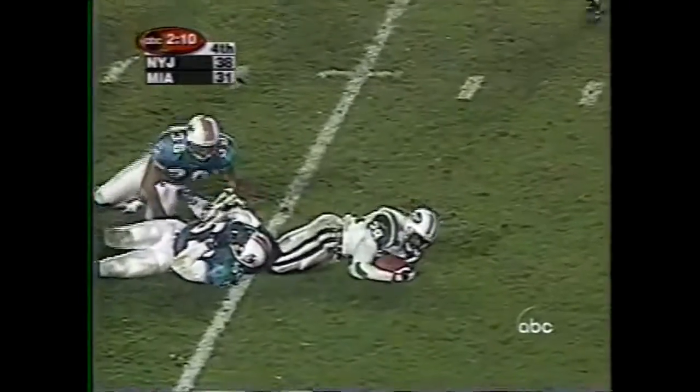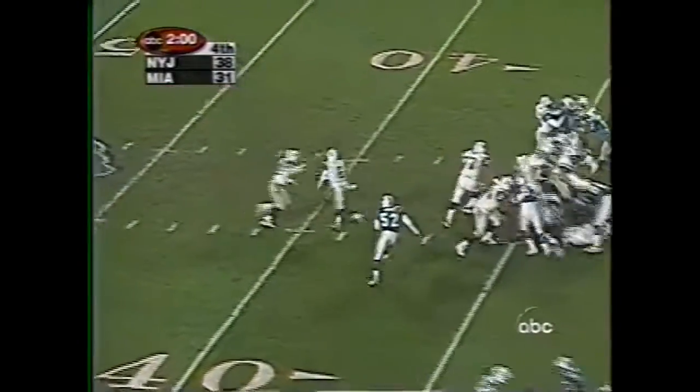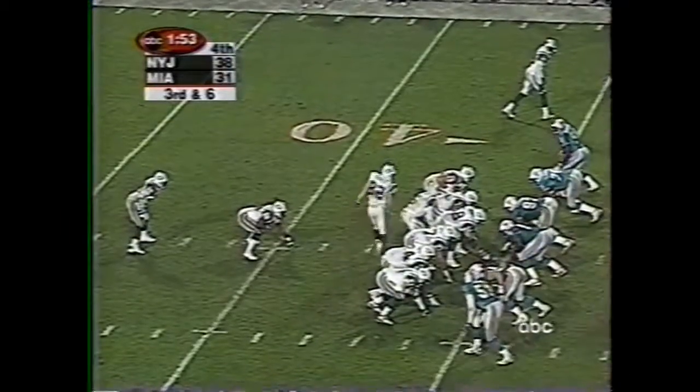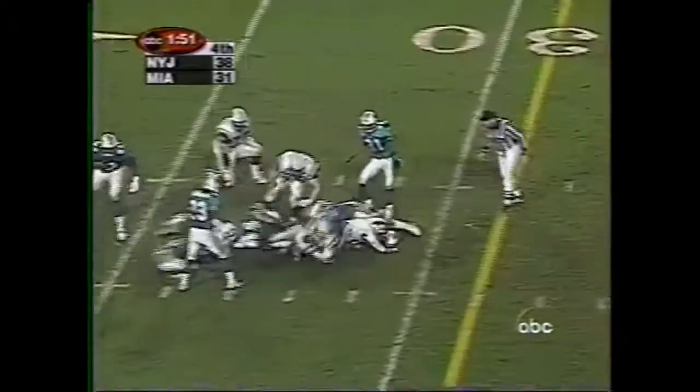Now you've got to take your timeout here. Take it here. Stuff. Second down and 5. Here's Martin. Now they take a timeout. In effect, they could have taken the timeout at 2:07. Don't be surprised if Curtis Martin takes off here. Martin, well, he doesn't get it. He is stopped at the 32.